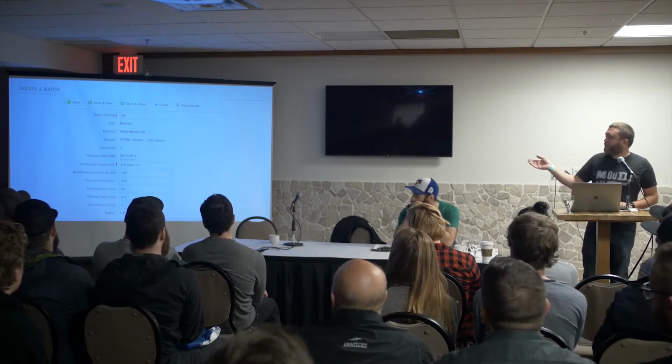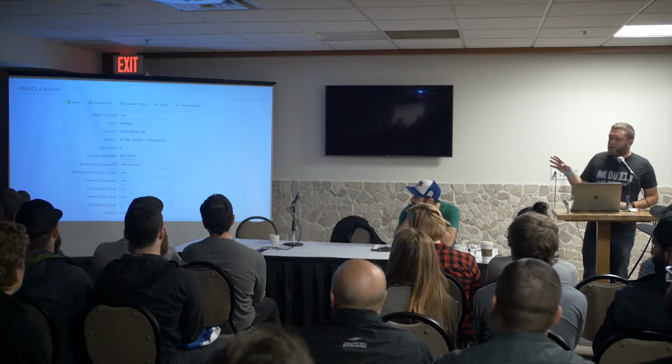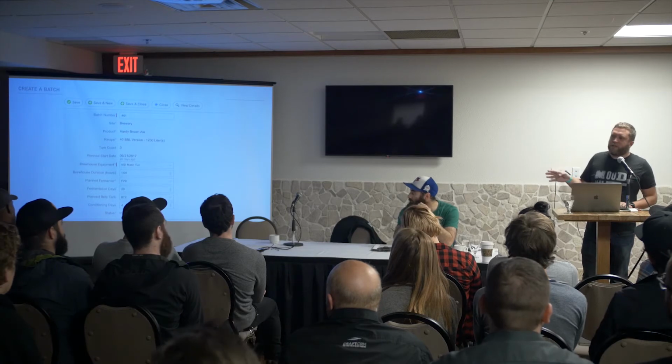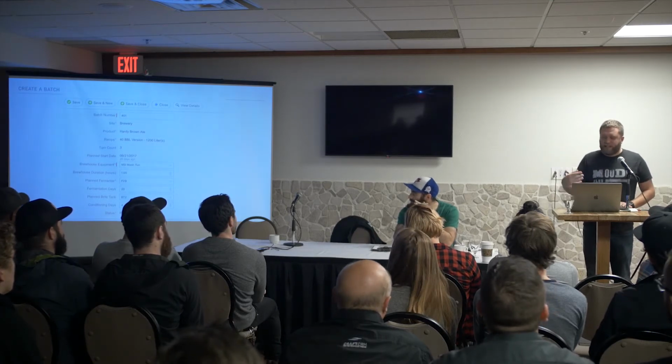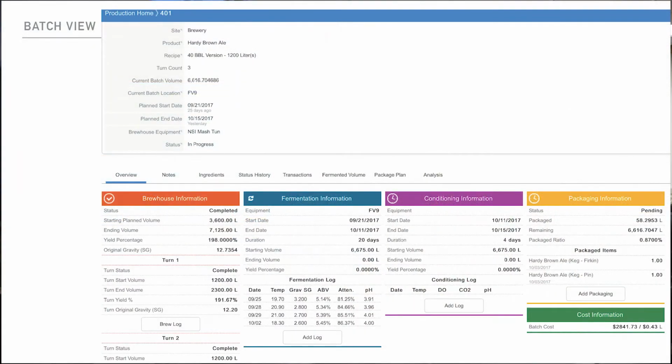And then you might say, well, we're pretty sure it's going to go into this fermenter, and it'll end up in this bright tank. And that's useful if you're using the batch planning process that's in Ecos. We don't, and I can tell you why in person if you like, but it just doesn't give us enough granularity, but it is useful. And then you've got the batch, you've brewed the beer, you put it in the fermenter, and this is all drag and drop in the system. And now you've got this batch screen.